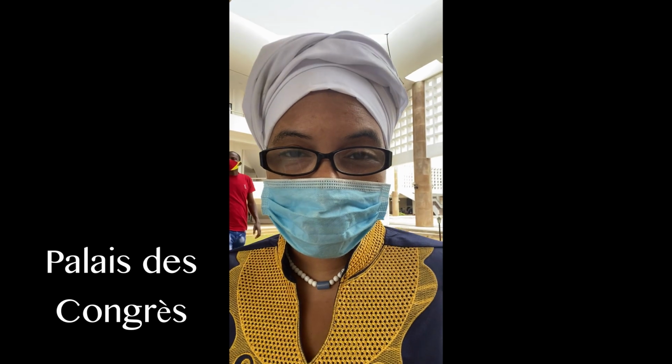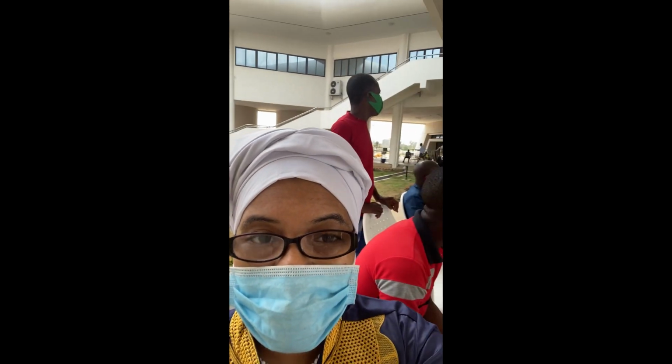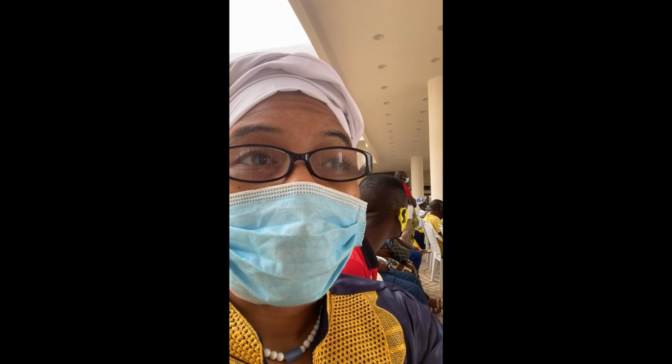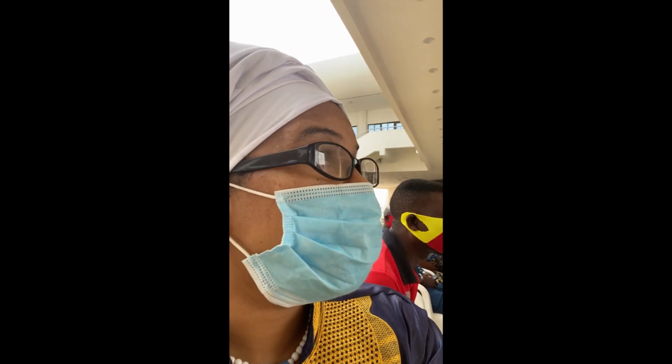To pick up my son's passport. And as you can see, there are plenty of people here. All of these people are here for the same reason. And it appears that once we get our results, then we have to go and pay for the testing.